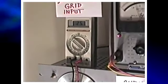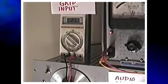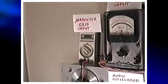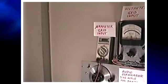We're putting in only 251 microwatts. 251 microwatts and about 480 watts out. So as you can see, we have quite a power factor gain. As a matter of fact, the gain right now is approaching 1,500,000.